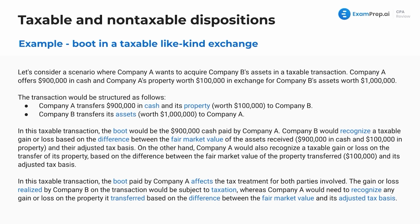And we see these balance out. For like-kind exchange questions, a lot of times we will see them balance out. It makes sense that the ultimate values of what's being transferred add up. In this taxable transaction, the boot would be the $900,000 paid by company A. Company B would recognize a taxable gain or loss based on the difference between the fair market value of the assets received, which is $900,000 in cash and $100,000 in property, and their adjusted tax basis.